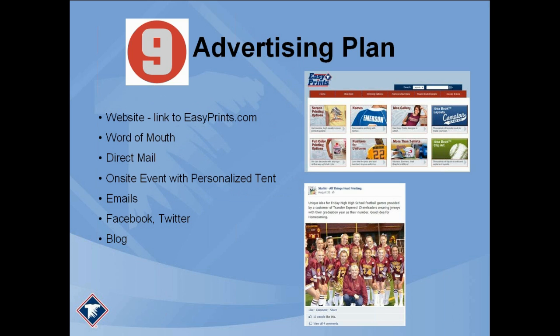Advertising plan. Have an advertising plan. That's probably the other big thing here. Every business wants an advertising plan. Every business needs one, and not everybody knows how to go about getting a plan or making a plan. We could probably do a 45-minute webinar in and of itself just on advertising.